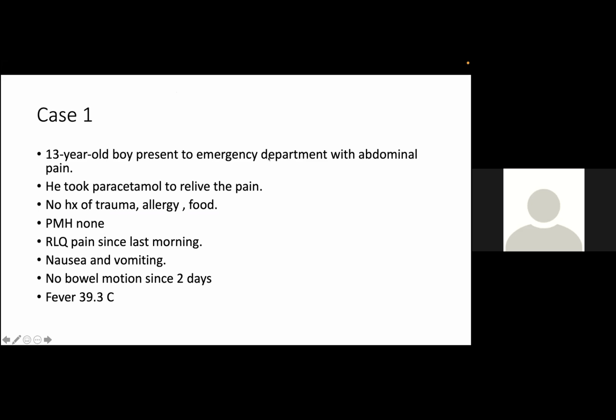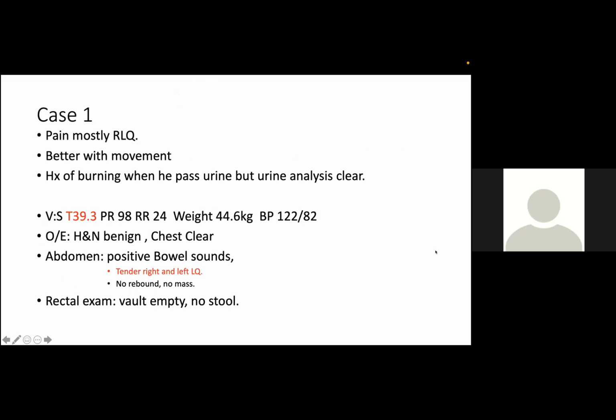Okay, appendicitis. So everyone agrees about appendicitis. Pain mostly in the right lower quadrant, better with movement, history of burning micturition when passing urine, but urine analysis was normal. Vital signs: temperature 39.3, pulse rate 98, RR 24, weight 44.6, blood pressure 122/82. Head and neck benign, chest clear, abdomen positive bowel sounds.